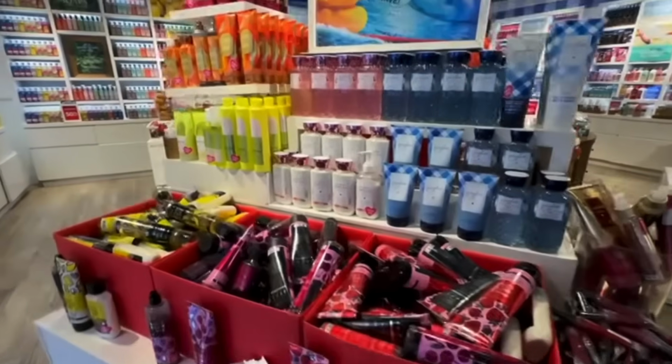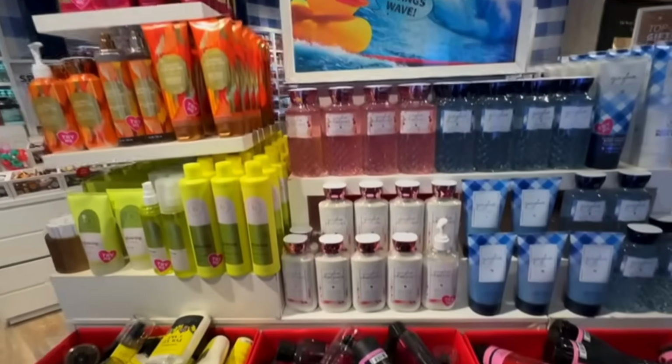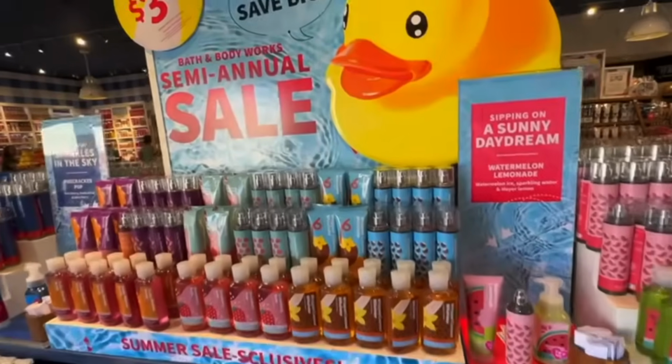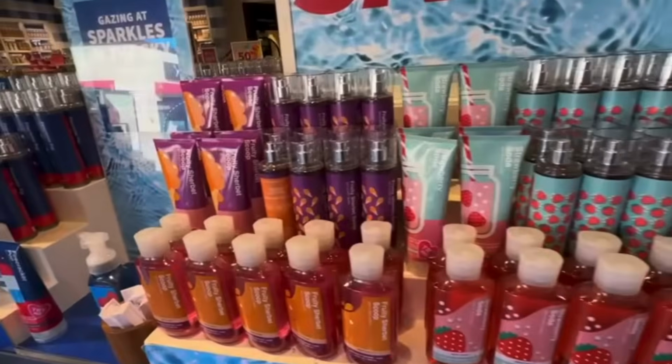But Bath & Body Works does this kind of big sale twice a year. They do it for summer and they do it after Christmas, and they're basically going to be getting rid of almost every scent in their store so they can make room for new stuff, because we have Halloween coming up already in July.